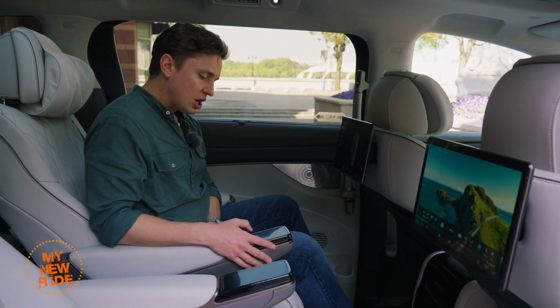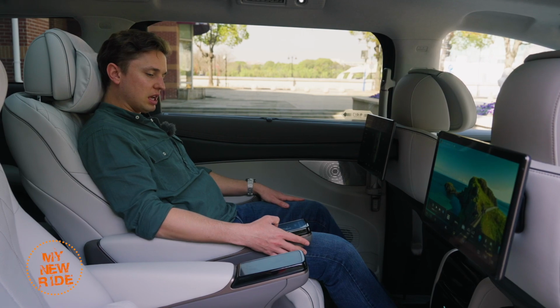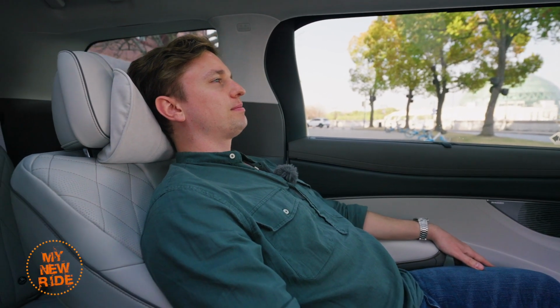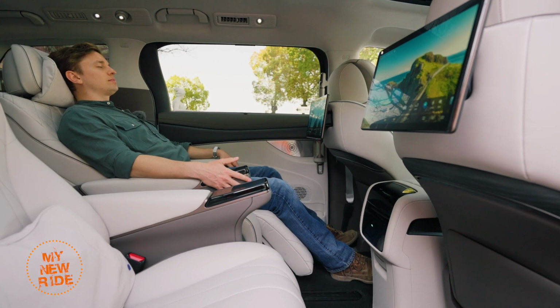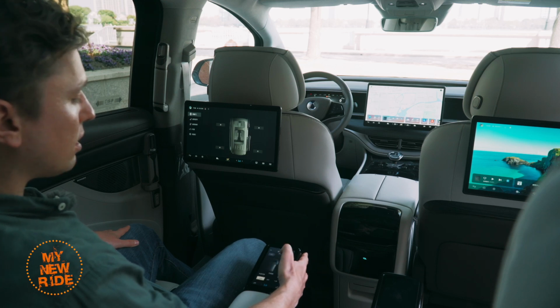You can also, of course, adjust all the various angles and everything on your seat as well, including lumbar support, which you don't often see in a second row seat. Once you get past those functions, you get to some other pretty interesting stuff. Take, for example, this. I mentioned before that there was a rear compartment. Watch this.